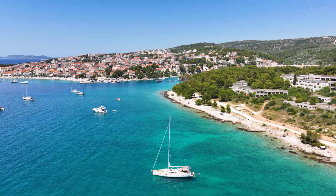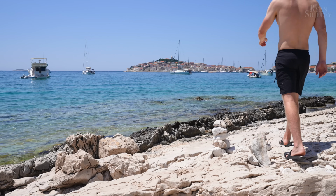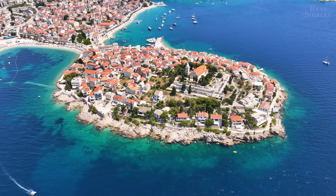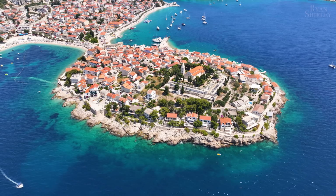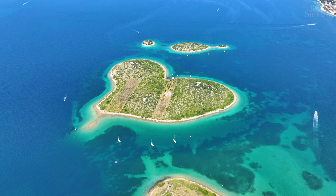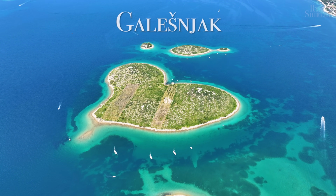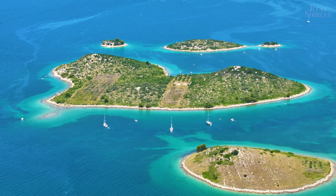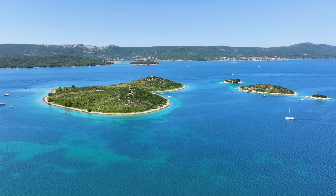There's also a ton of beaches around Primošten's old town. I enjoyed just chilling on them while enjoying the water and views of Primošten. Definitely a charming little area worth checking out. Now, if you keep driving up the coast on your way to Zadar, you'll come across the Galešnjak island. It's this extremely unique island that's shaped like a heart, and the scenery around it is absolutely beautiful.